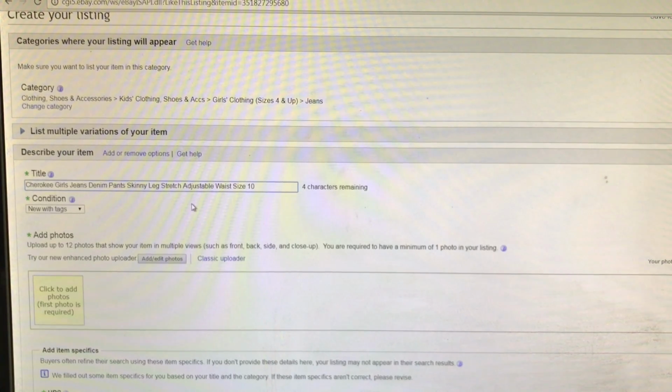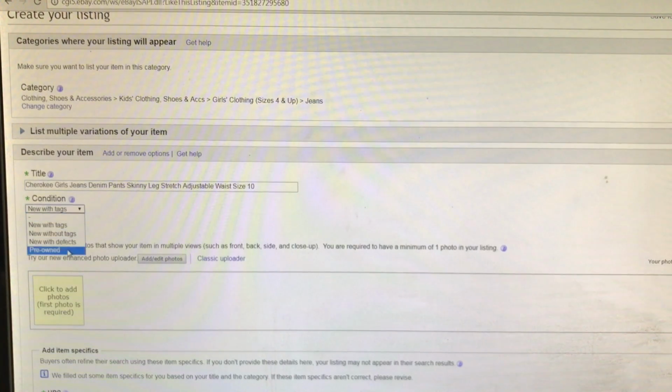Don't put any fillers. Do not put any characters. Nothing unnecessary in there. Nobody wants to see any dashes, any stars, any exclamation points. Nobody needs all of that. Cassini doesn't like that. Don't put it in your title. This is pretty much it as far as the title goes. Now, the condition is pre-owned.